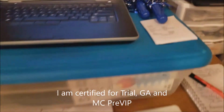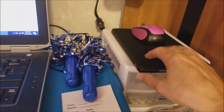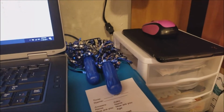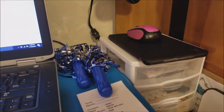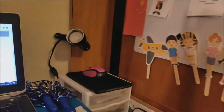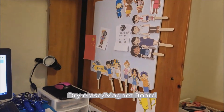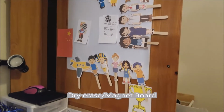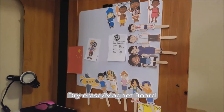I keep this iPad here, and that is really good if I need to pull up a picture of something real quick. It shows up really well on the camera. My mouse. My dry erase board is actually one of those. It's $6 at Walmart. That's where I keep all my little guys.